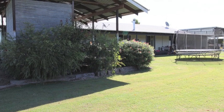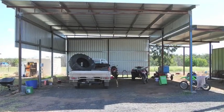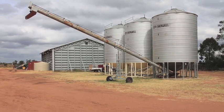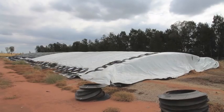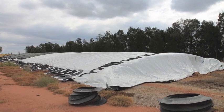Structural improvements include a modern four-bedroom, two-bathroom homestead with a wood fire and air conditioning throughout, a steel shed at the house, grain shed with approximate storage capacity of 1,400 tonnes, three 72-tonne MPH Sherwell grain silos and a set of wooden cattle yards. A silage pit is presently holding around 500 tonnes.